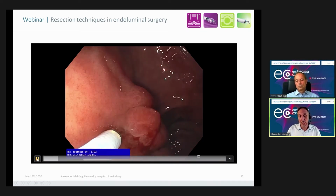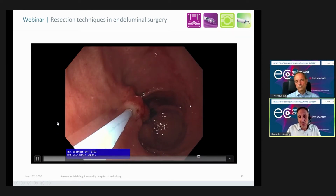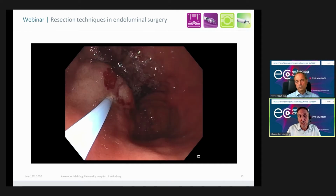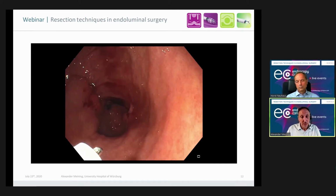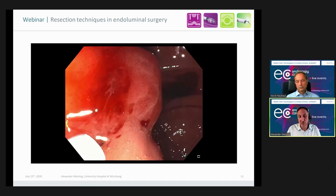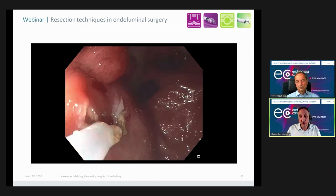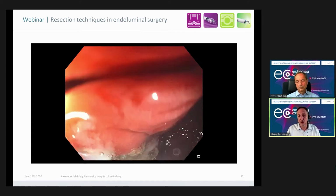Same thing at the beginning, injection. So just a small amount of saline, then the lift up. You can see here's the lift up after saline, and there was a nice cushion. And then here I did the so-called knife-assisted resection, which was not knife-assisted. I just used the tip of the snare, so it saves you also some money. And then you can be quite safe doing the cutting, because you have a very nice cushion of that lift up.